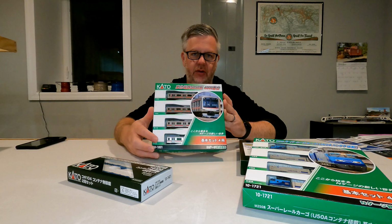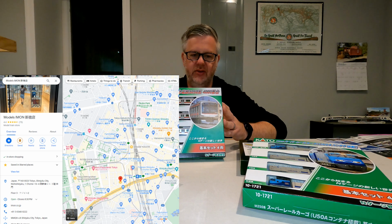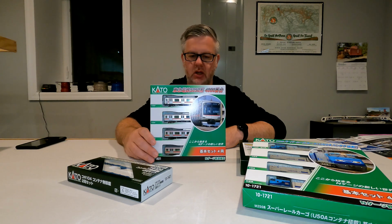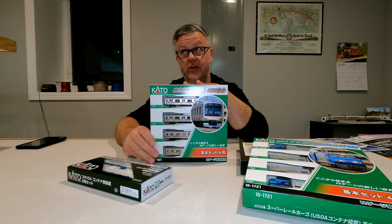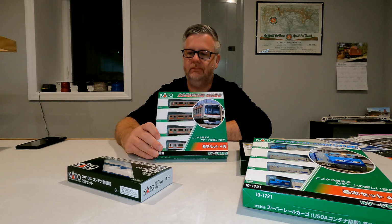But this one I got out in Shinjuku. I got this when I came back from Hobby Center Kato. So this is the Tokyu 5050 4000 series. The 5050 series is fairly common. It's a 4-car set. They do have another 4-car and a 2-car expansion set that goes with this, which would make that a 10-car train in total.